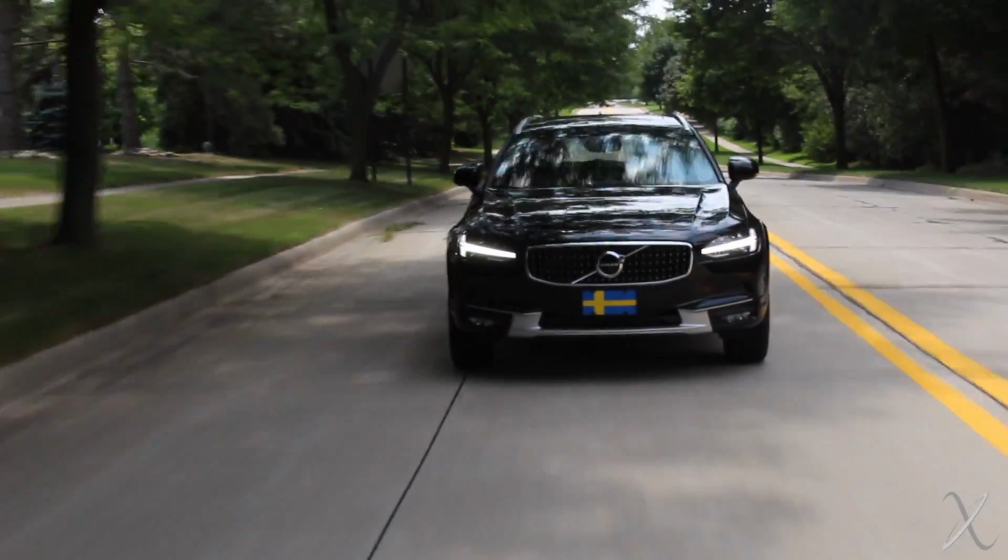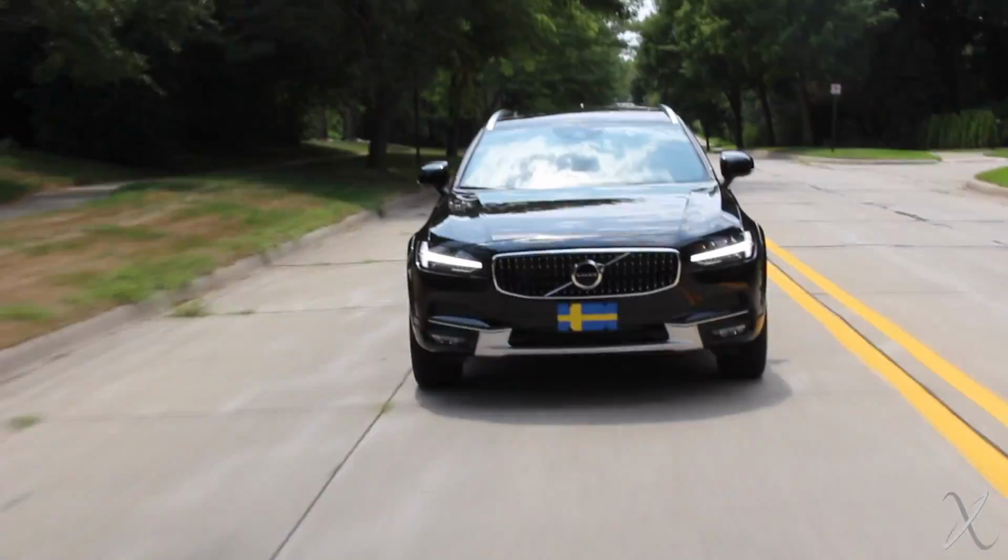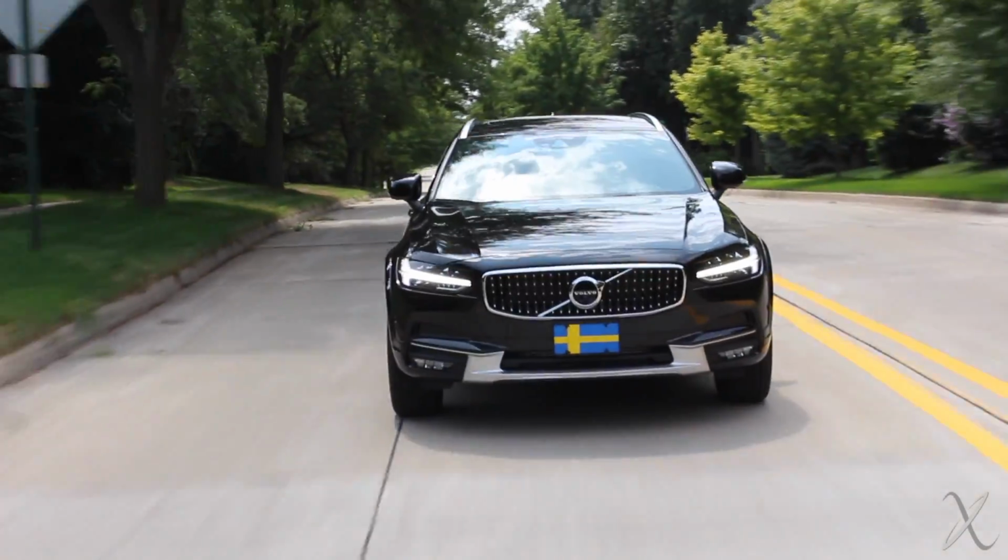At the same time, I am still a member of the Swedespeed forums, and the people there are in love with the Polestar tune, and it's every bit worth it. So I decided to just go for it. You get the cool little blue Polestar badge in the back.